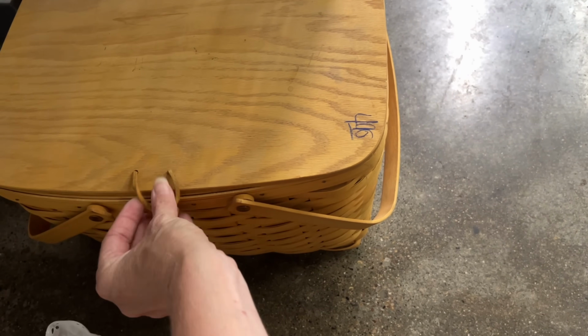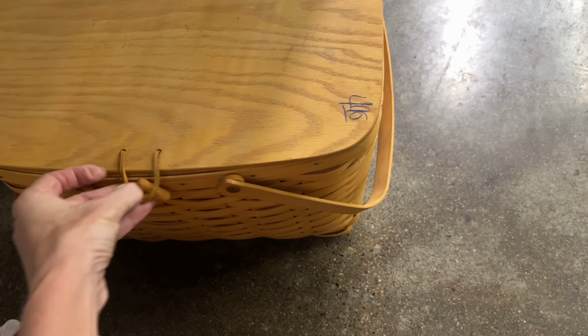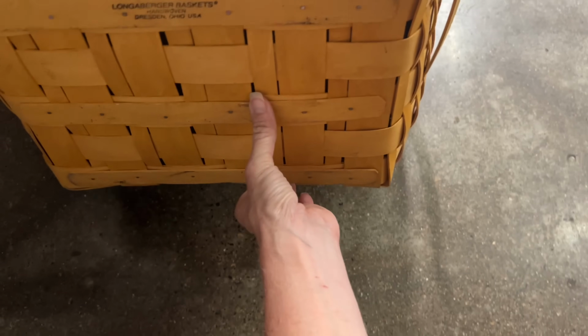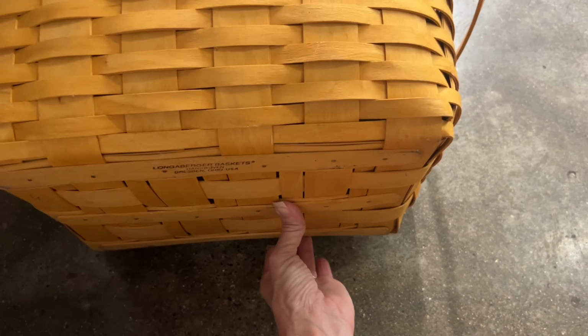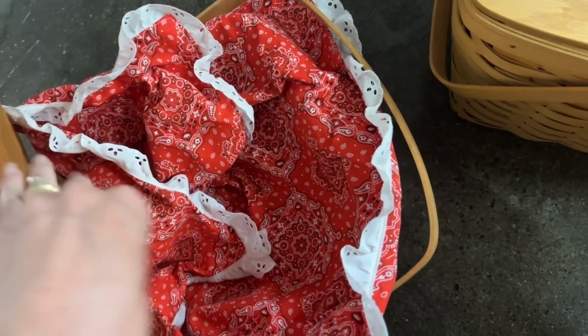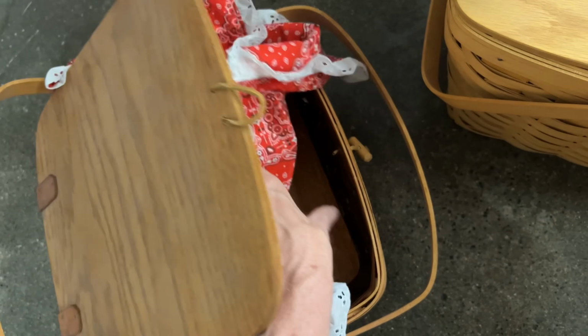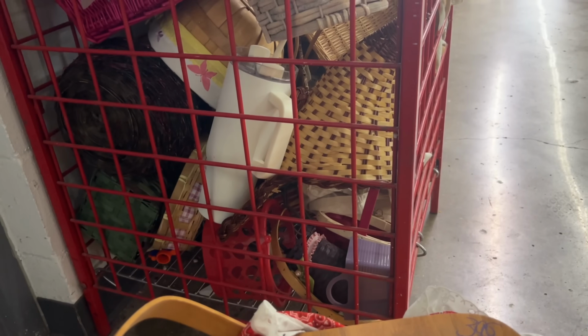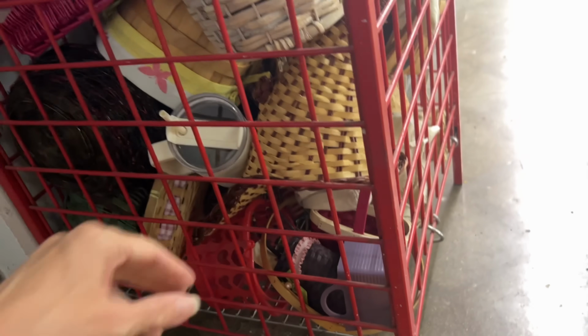I do baskets like this. This has a plastic liner. Part of me feels like it's a Longaberger. I've got $4.95 on it. I thought Longaberger, it is. I might have to get this and just put it on Marketplace. What about this one? $3.95. Has the little insert too. Also Longaberger. I think that's a Stanley in there. No, it's not marked.